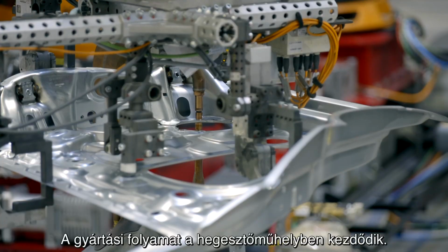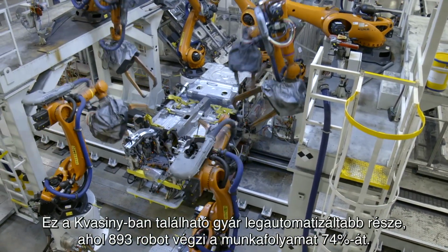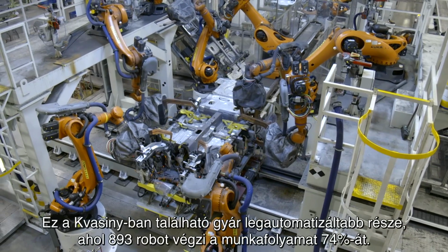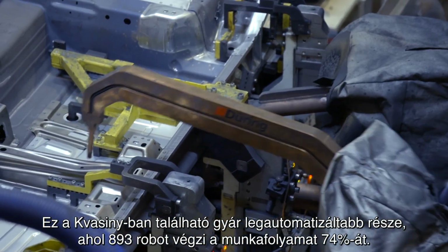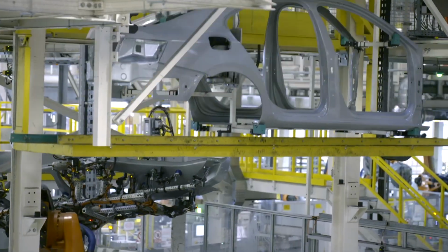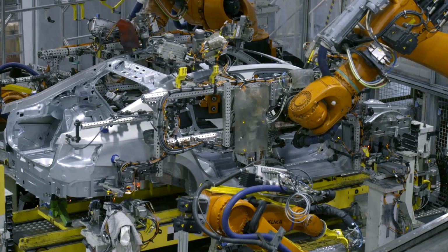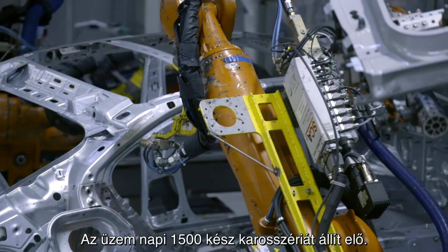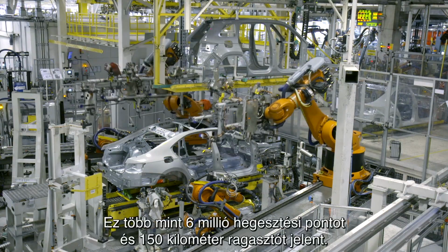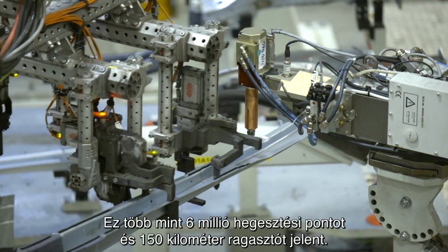The production process starts in the welding shop. This one in Kvasiny is the plant's most automated site, with 893 robots responsible for as much as 74% of the entire workload. Each body is welded from about 200 parts. The shop produces as many as 1,500 bodies a day, which represents over 6 million weld points and 150 kilometers of glue.